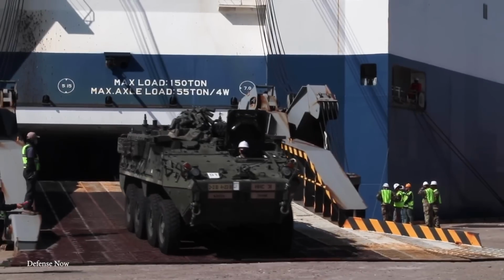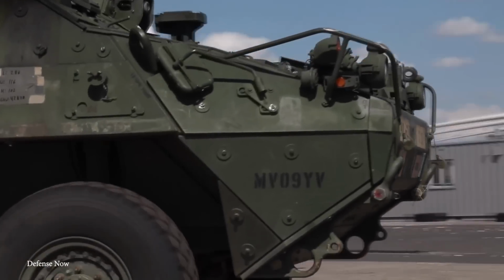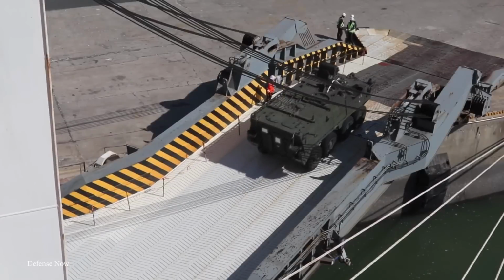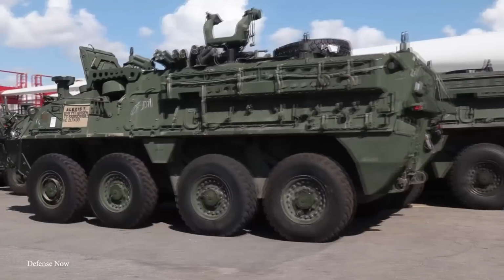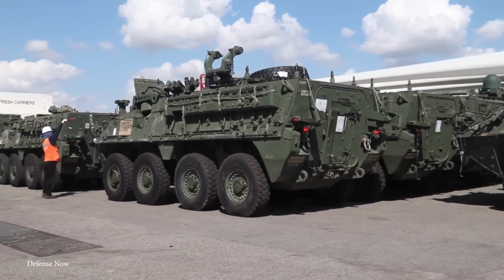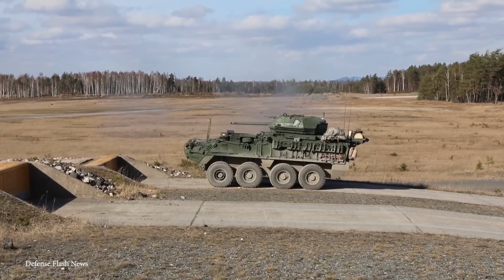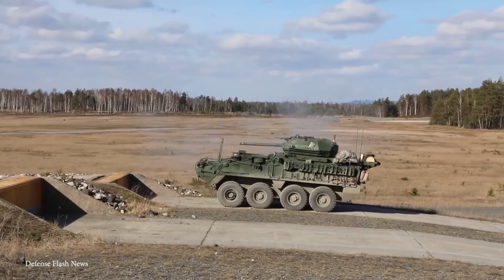A standout in the Stryker's design is its armor, offering the best protection against a spectrum of threats. Small arms fire, artillery splinters, and chemical, biological, radiological, and nuclear hazards don't stand a chance. The chassis, configured with 8 wheels, is a 4x4 arrangement. It strikes a balance between mobility and protection. Going under the hood, the Stryker is powered by a diesel engine, which gives it a lethal combination of speed and range. Its primary firepower includes the 13mm M2 machine gun, known for its caliber and sustained power.